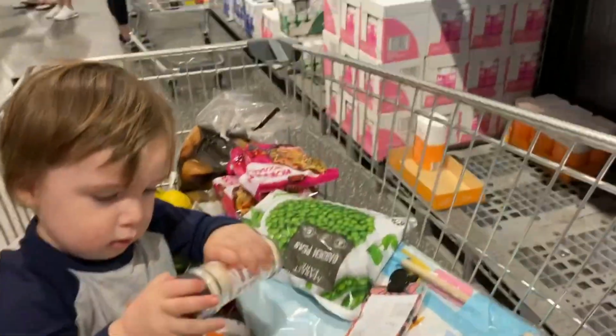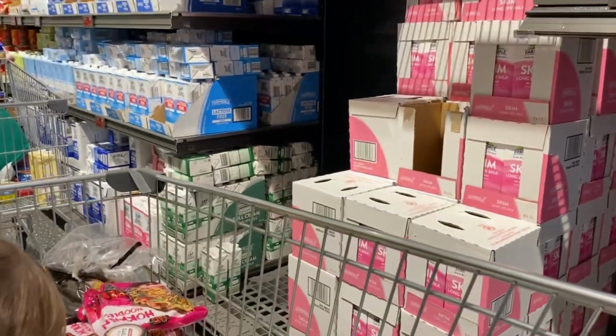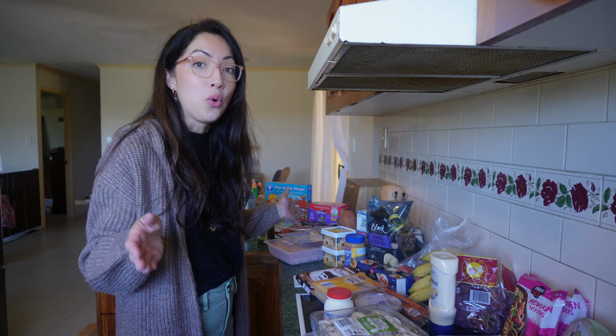I went early because it only opened in the last 2 weeks, and I dropped the big boys off to school. I've got 3 boys. I dropped the big boys off to school, and then I hit ALDI straight away, and the car park was already full, so it's still quite busy over there. But let me show you everything that I got for meals this week.